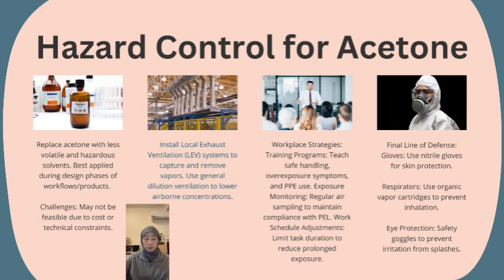Respirator. When airborne concentrations are high, a respirator equipped with organic vapor cartridges should be worn to prevent inhalation of acetone vapors. Last but not least, eye protection. Safety goggles can prevent eye irritation caused by acetone splashes.